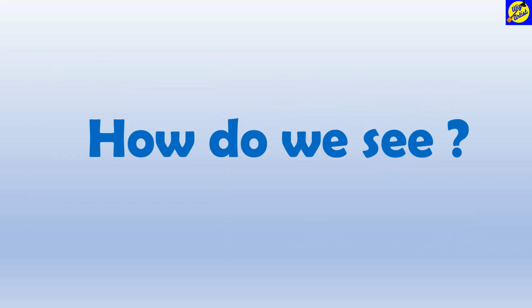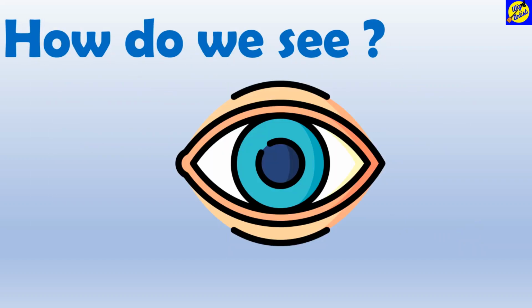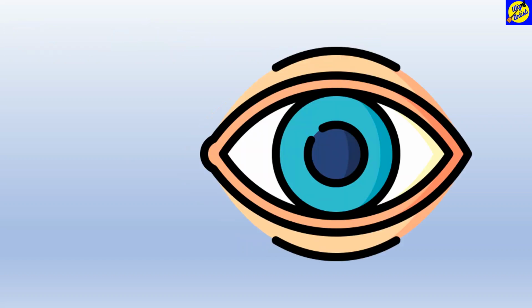Today we're gonna know how do we see. We all know that we use our eyes to see the world around us. But did you know how our eyes work and how do they help us to see the world? Here is the answer. But before we get to know how our eyes help us to see, let's understand the working of different parts of eyes.